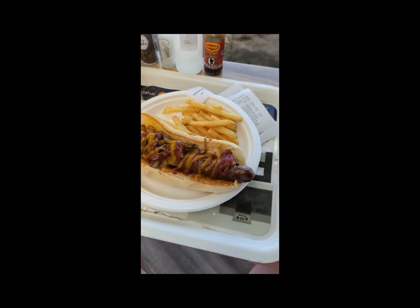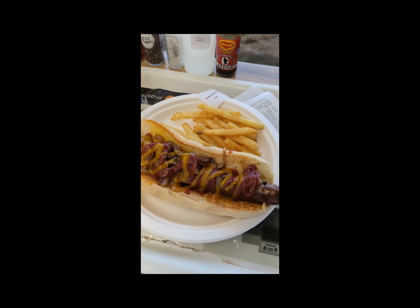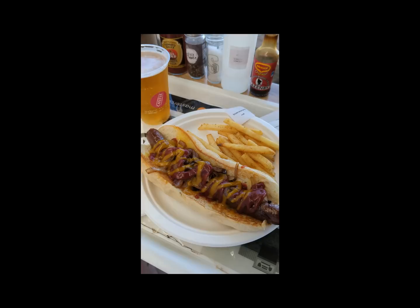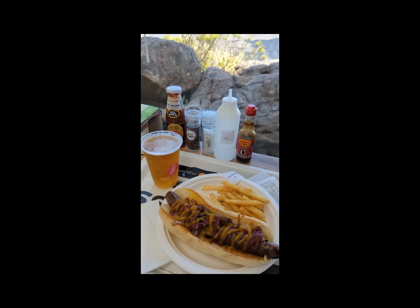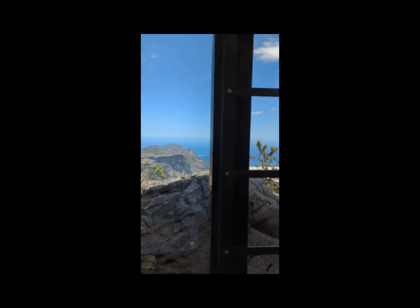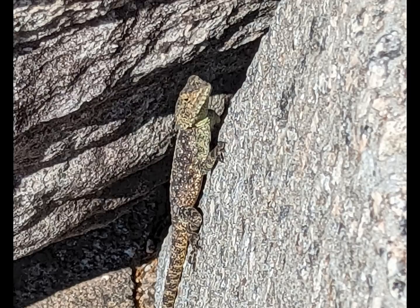So once I made it up to the top, I decided to have a nice lunch. So this was a boerewors sausage and fries, and a nice Castle Lager, ice cold, and could not beat the view. So highly recommend it. Again, you can hike up here to the top if you'd like. I think it's a 3 or 4 hour hike each way. And then, yeah, you can stop for lunch, reward yourself.